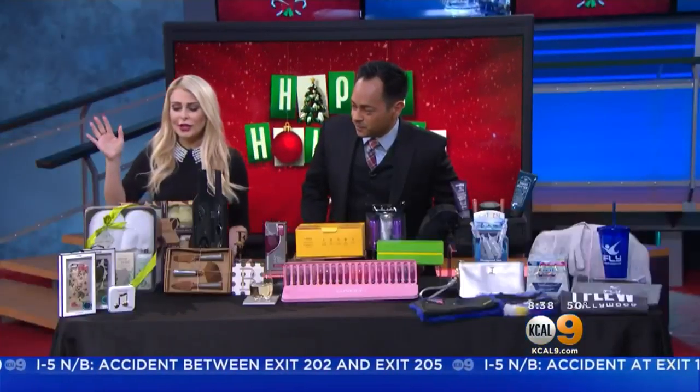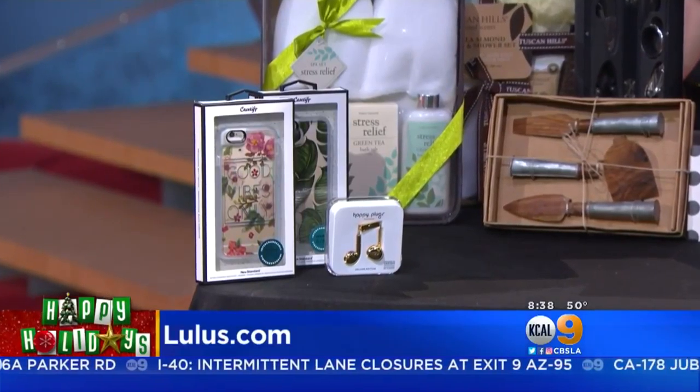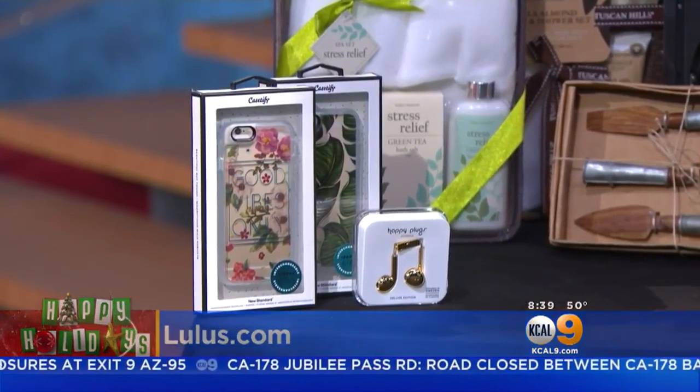it. Okay, let's go. One of my favorite online shopping destinations for fashion, tech, accessories is lulus.com. These are great for just a fun gift for maybe a coworker or, you know, whoever in your life would want a new phone set. Right. They've got great tech accessories. Yeah, look at those earbuds. Yeah, I love those. They have a ton of different colors, too.